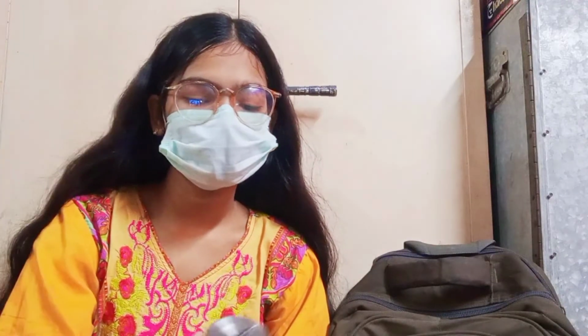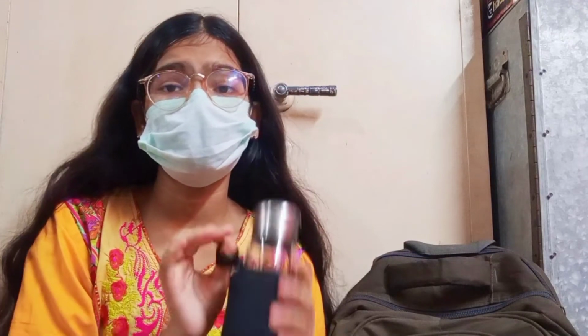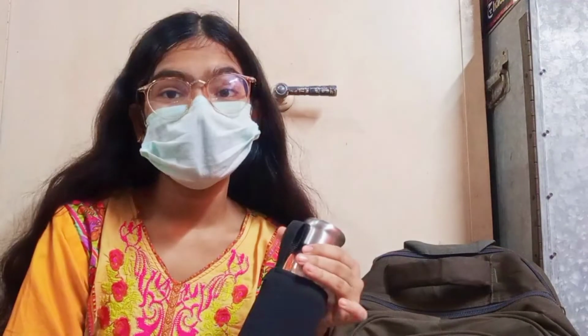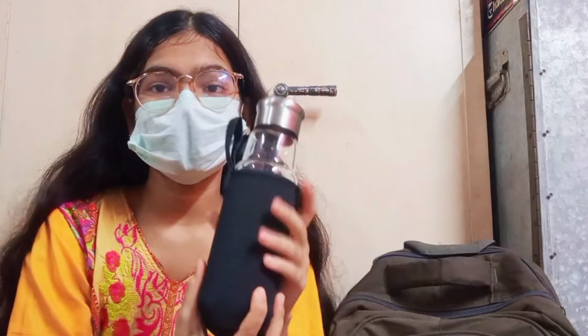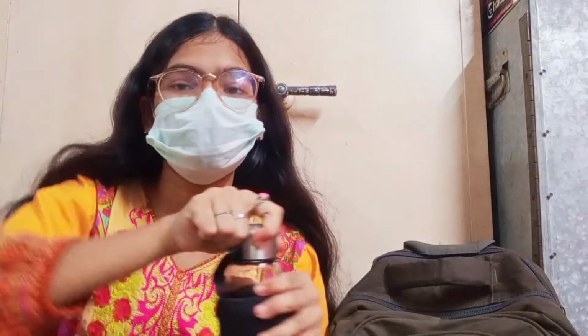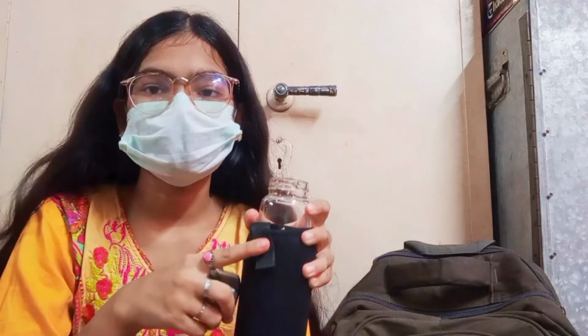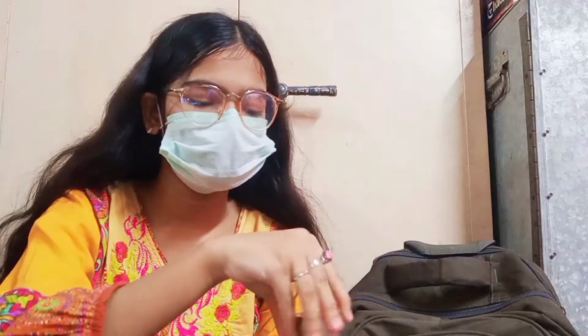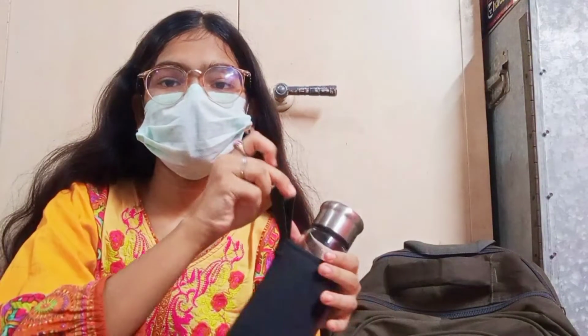But my mom was really against me taking this to school. She thought I might end up breaking it, but hopefully I used it for a day and didn't break it. Look at that, it is shining. Okay, wait, let me show you how you drink from this. Like this, it's like a bottle. It's really pretty. I'm really in love with this, and you can even hold it from here.